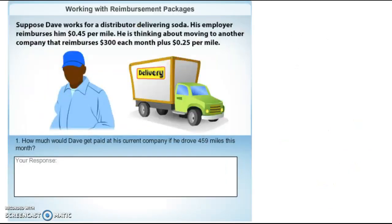All right, so let's finish up talking about some reimbursements. That's definitely another cost that comes with driving a car. So we've got Dave here, and he's got a couple different companies that he's deciding which he wants to work for. First, he's got his current employer who pays 45 cents per mile. How much would Dave get paid at his current company if he drove 459 miles this month? See if you can figure that out.